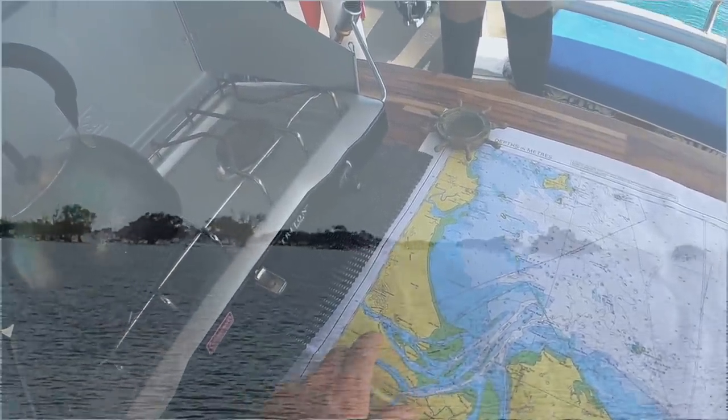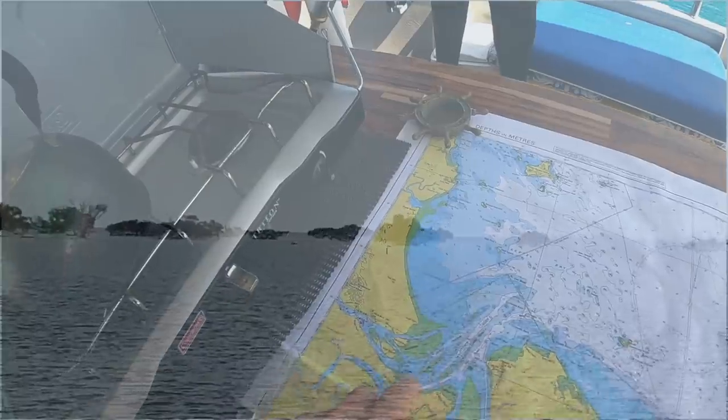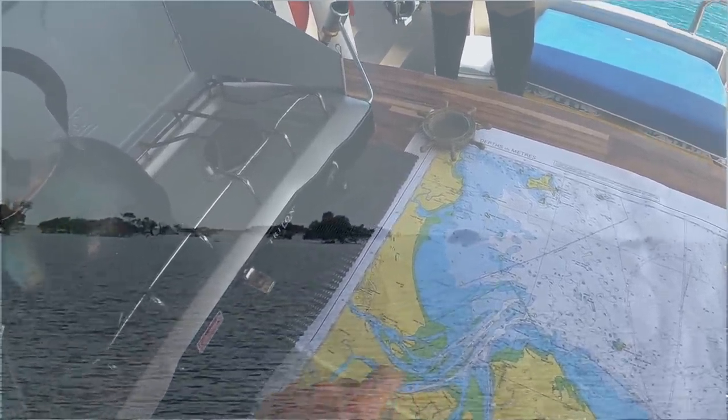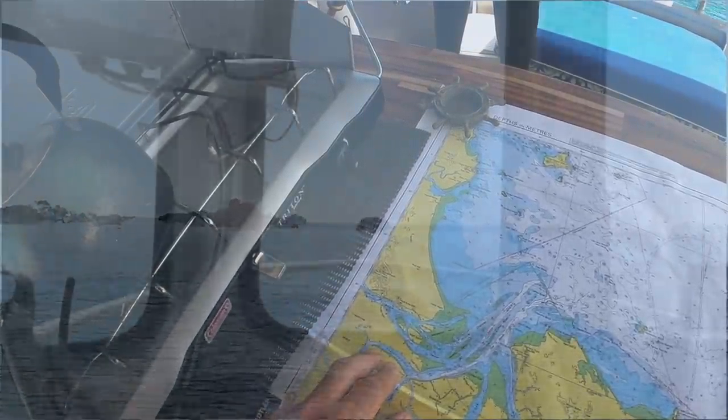In the morning, we came out back down through the South Channel. The Fitzroy River is very wide, but it's also very shallow. This entrance isn't that straightforward. We followed the recommended course on the Raymarine GPS and it got us there safely, but it's certainly not something I would like to wing.